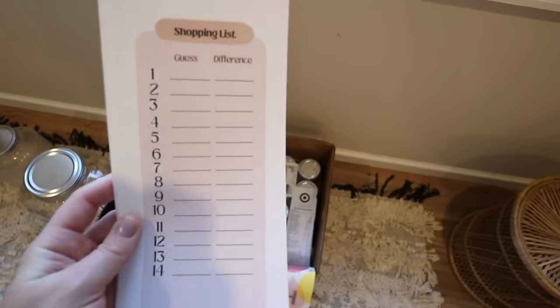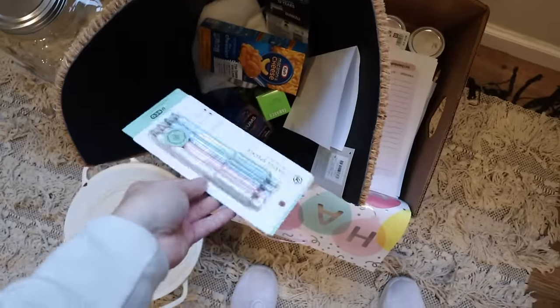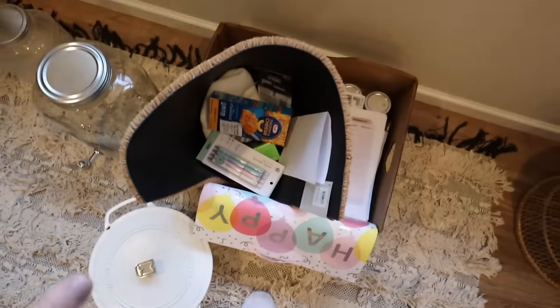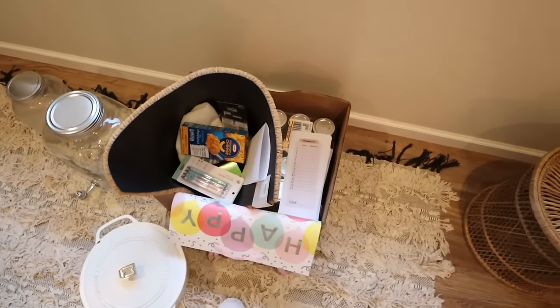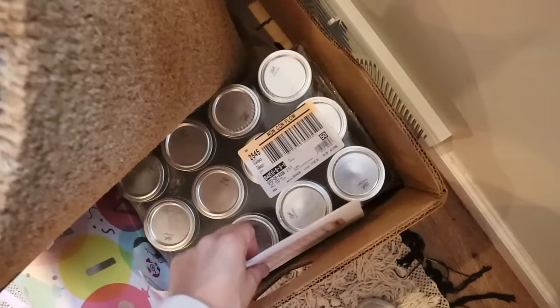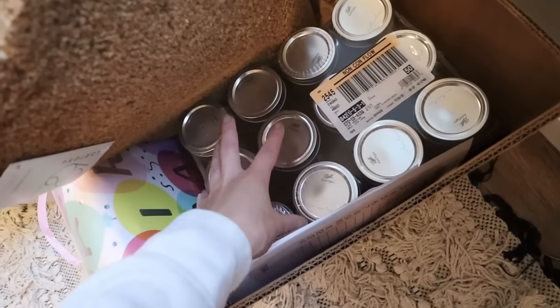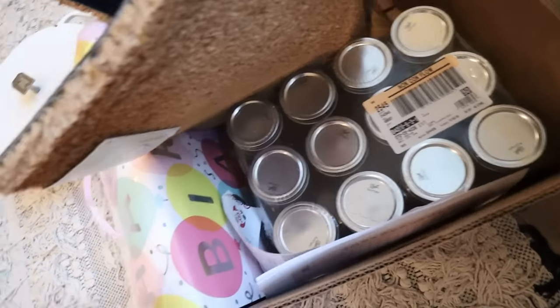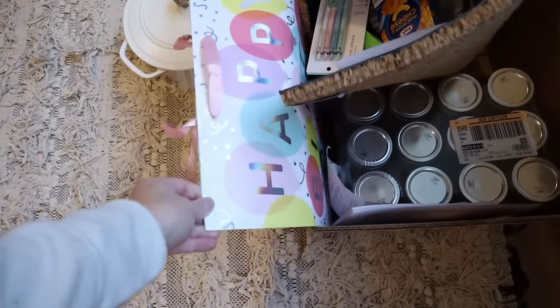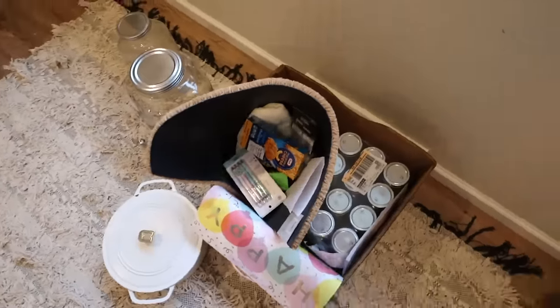But I made up this little printable on Canva and there's 14 items in this box here. And everybody, including my sister, is gonna guess what they cost at Target to the nearest dollar. And then we're gonna see who can get the closest by subtracting the actual cost from what you guessed. And whoever is the closest overall is the winner. But guys, prices are crazy. I don't even think I could do very well with this because these mason jars are 12 of them for 10 bucks. And then this gift bag was like $5.99. Like that's crazy. So yeah, it'll be interesting to see how well she does.